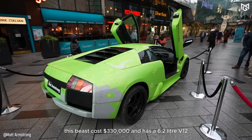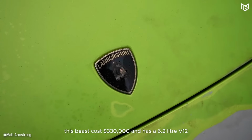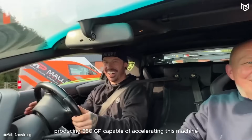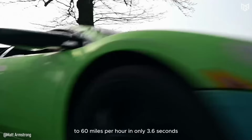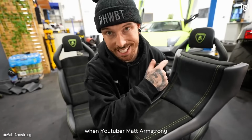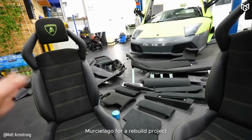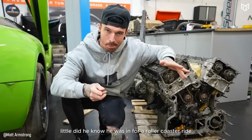This beast cost $330,000 and has a 6.2-liter V12, producing 580 HP, capable of accelerating this machine to 60 miles per hour in only 3.6 seconds. When YouTuber Mat Armstrong embarked on the adventure of buying a used Lamborghini Murcielago for a rebuild project, little did he know he was in for a rollercoaster ride.